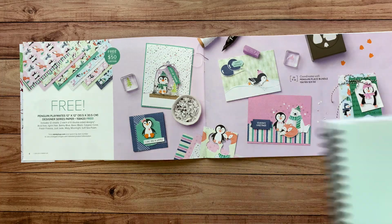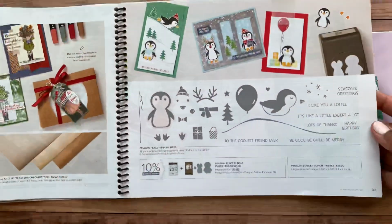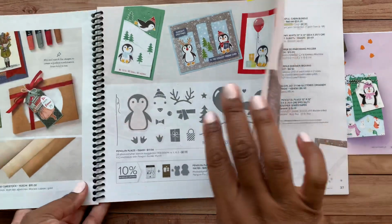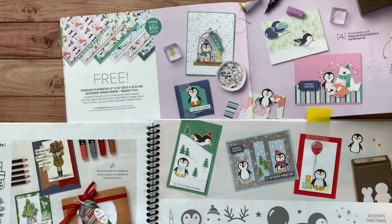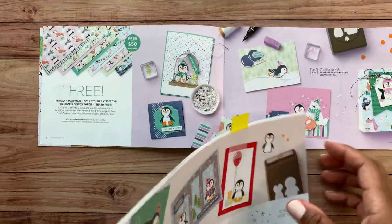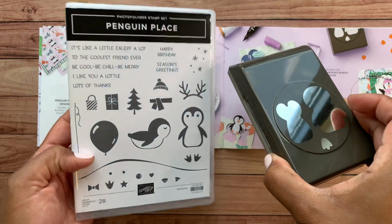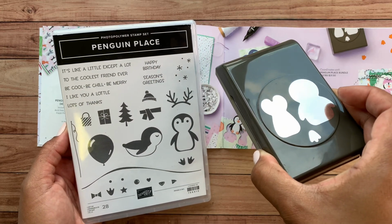So here's our holiday mini catalog. It looks like this. Let me see if I can find it. And on page 33, which is right here, you'll see that we have something called the Penguin Place Bundle. And this bundle, this stamp set and this punch right here, actually coordinates really well with this DSP. So that is just awesome. I love how they do that. And I actually have one that you can see up close. So here is the Penguin Place stamp set, and here is the punch that coordinates with it.